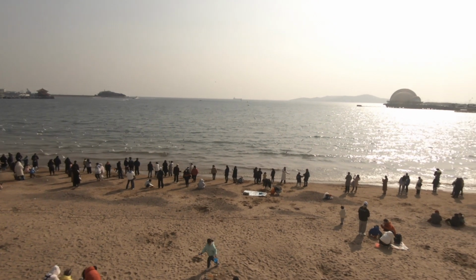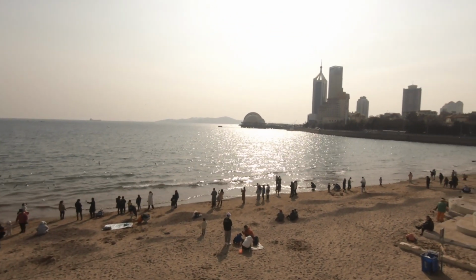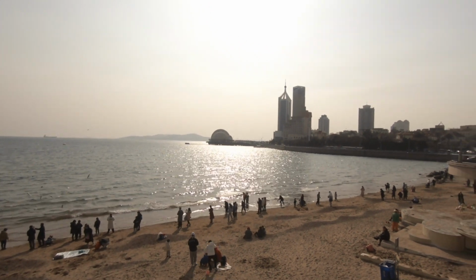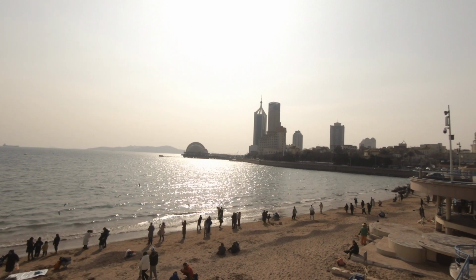So from the beach, we headed back up towards the hotel and past the Catholic Church, where we had a little stop and look at what was going on. And then we found a really interesting street market, so we bought some street food and spent the evening there.